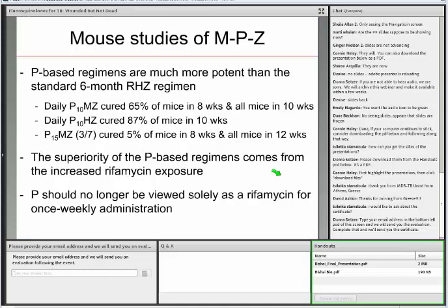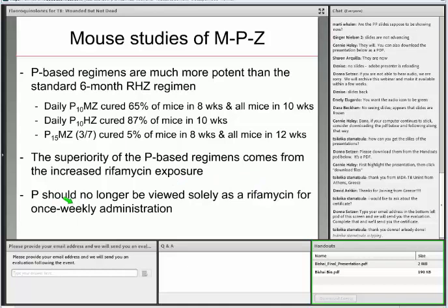So mouse studies have showed some promise of combinations of rifapentine, moxifloxacin, and pyrazinamide. This is probably due to the increased rifamycin exposure because of the long half-life of rifapentine. And rifapentine can be used more than just weekly, and that was also shown in the Rifaquin study.